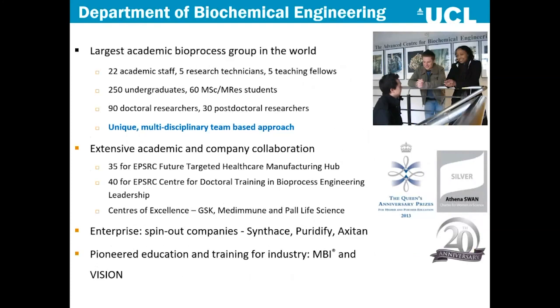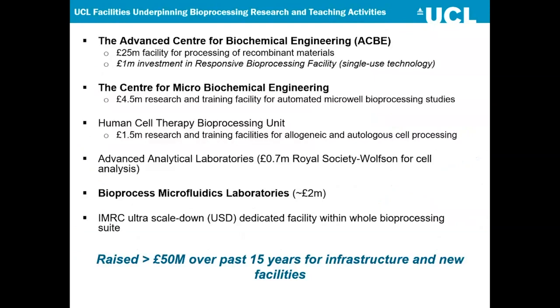I won't go through all of biochemical engineering because you can find this information on our website, but this is an overview of the academic and company collaborations that we have, in addition to the facilities that we can provide to our students. So we've got multi-million-pound facilities which our students will have access to, to undertake research, to undertake training and so on as well.